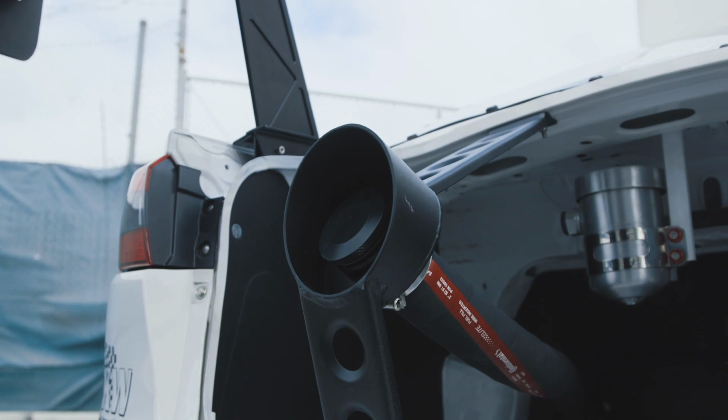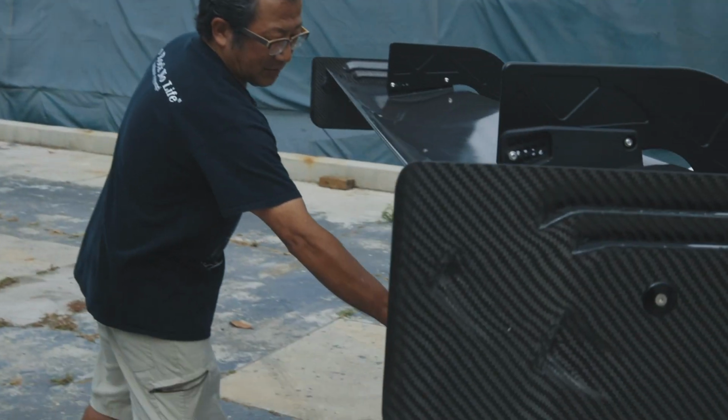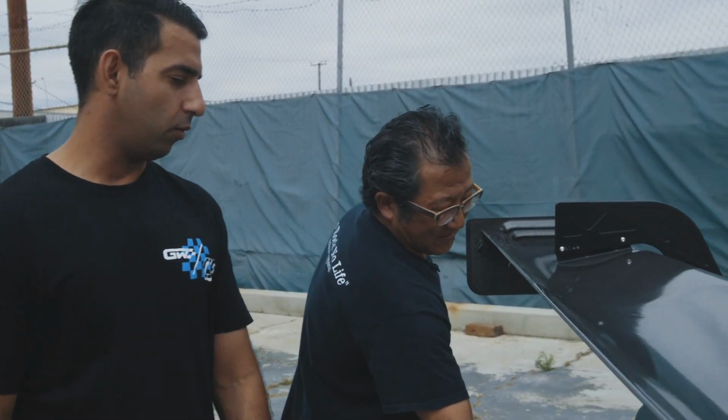Yeah, nice. And then I see that you've relocated the fuel filler also. Yeah, the fuel filler was way inside the trunk, which was difficult. Now you can just take the cap off here. Yeah, that's awesome. And then fill the fuel. That's the way to do it. We can do push fills.